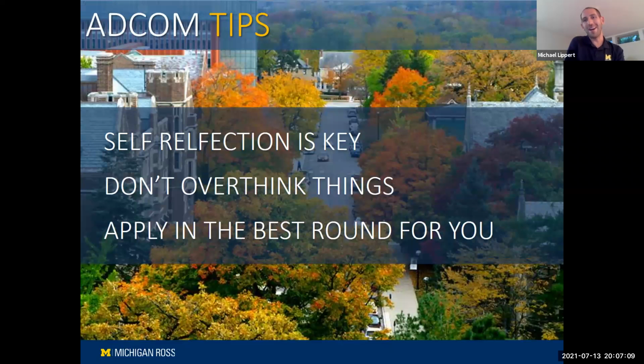All right, finally, a couple of tips that I think are really important to remember. The first of those is that self-reflection is really key. We get lots of requests for feedback or questions from reapplicants. We try to answer as many as we can. We really do. Sometimes the volume doesn't allow us to, but I truly believe that 98% of the time, if you were to ask a reapplicant what were the strengths of your application last time around, or what were some of the points that you could do a little bit better, folks get it right almost all the time.